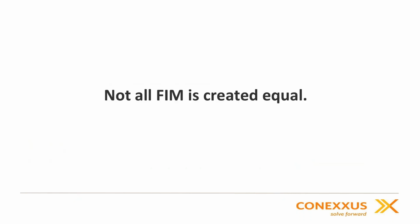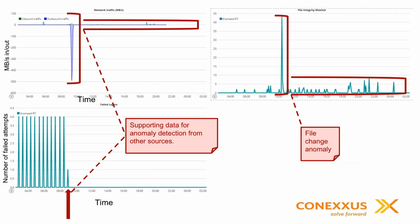Not all FIM is created equal. File changes vary in what changes these files. You're not going to have just one approach to collecting and alerting on these file changes and being able to weed out some of the false positives.